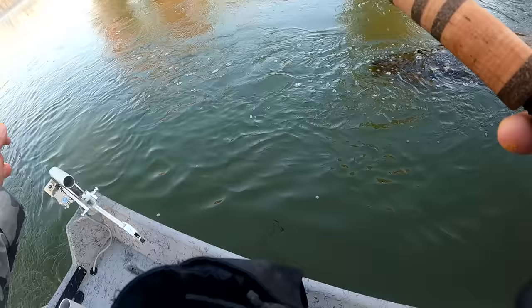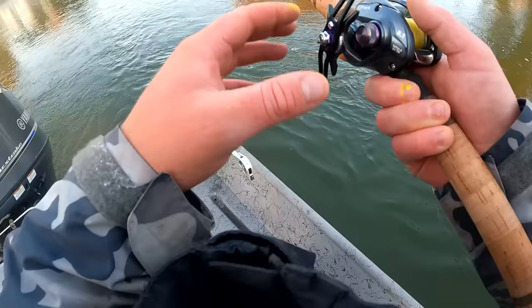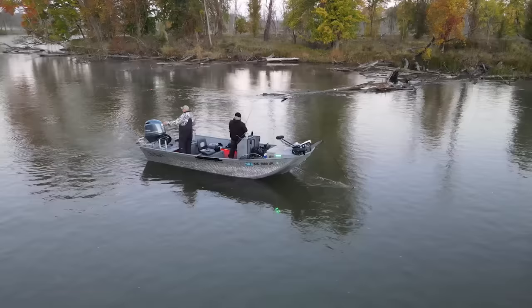Well, that was totally awesome, guys. We're gonna go for round two now. Now, I'm gonna see if I can get a bobber down here. Today, we're running beads and spawn bags. We're running this Raven RPX Spiral Wrap Bait Caster. This is a Daiwa Tatula Bait Caster reel, and we're just walking these bobbers back through these holes with beads and spawn bags for these early season steelies.